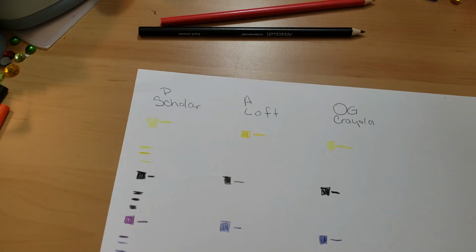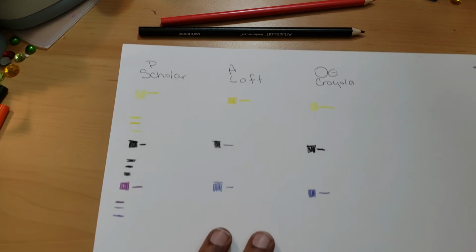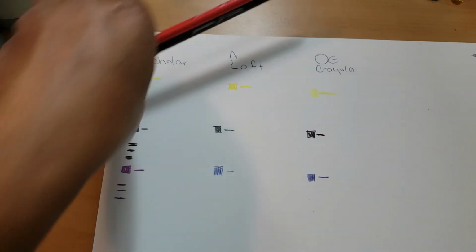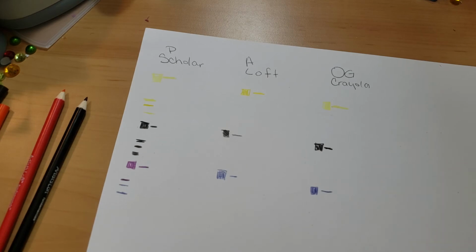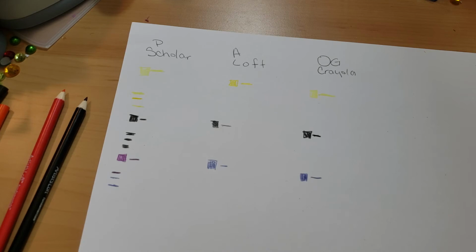In my opinion, this was a very good purchase because I got 5 different brands of colored pencils together collectively for $4. And one pack of colored pencils by itself is $5.